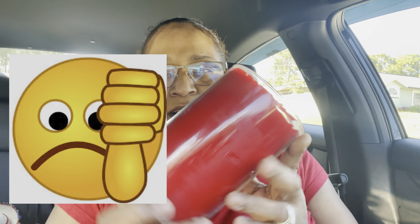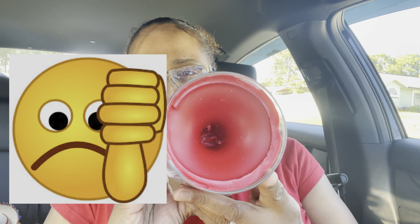Okay, the next one I have is a Yankee Candle, and this is Candy Cane Lane. And this is in a 22-ounce jar. I put this one in my crock pot. And I don't know what happened, if you can see. This has never happened to any of my candles, so I'm not sure. And I really didn't get a scent from this one, even in the crock pot, which is weird. So I'm not sure what happened there.